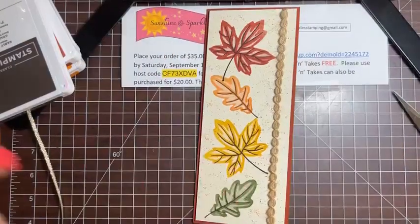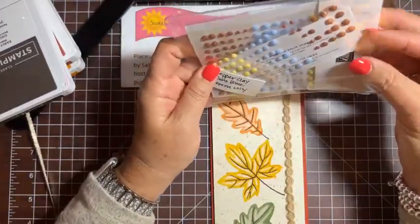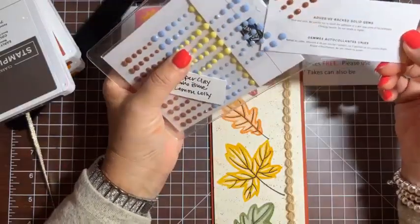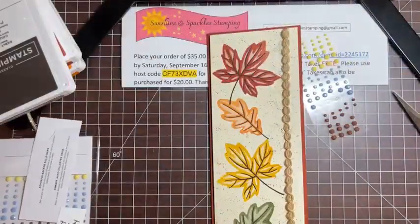Let's put some bling on it. And we're using our 4th bling of the day. So this we used for the Little Monkeys class a long time ago at the beginning of the season. And these are the adhesive back solid gems, and they come in copper clay, boho blue, and lemon lolly. So we're going to use the copper clay.